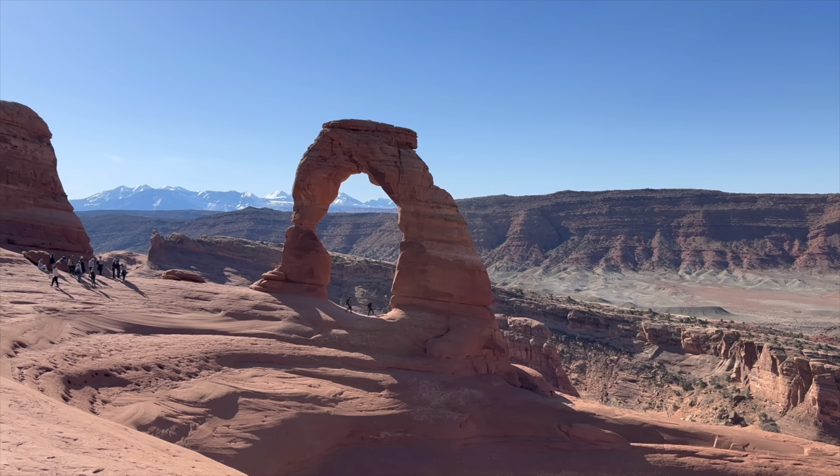On day 2, we went to Arches National Park. So we had an 8 a.m. reservation. We got in the car line. The line wasn't very long. Went through and we drove over to the Windows Trails. So the Windows Trails are pretty awesome. You can see 3 large arches, and a variety of other smaller ones from the trails.